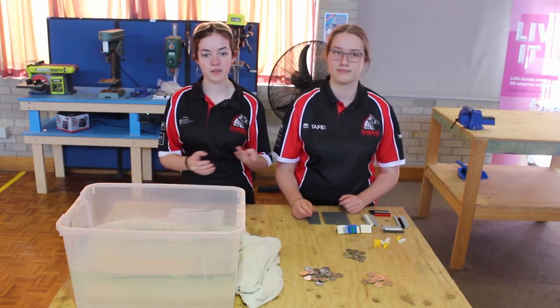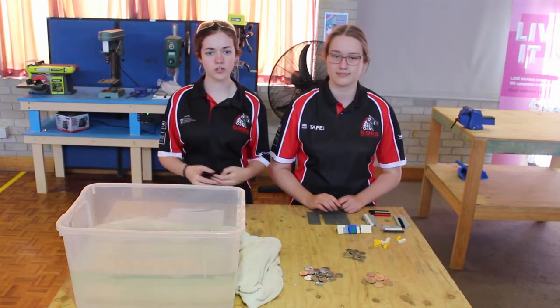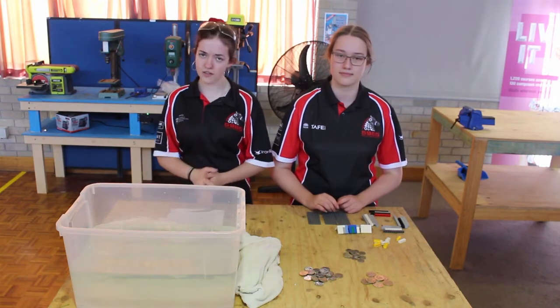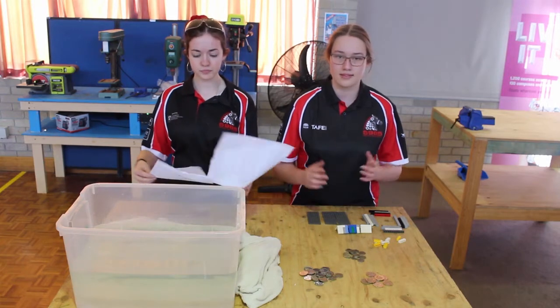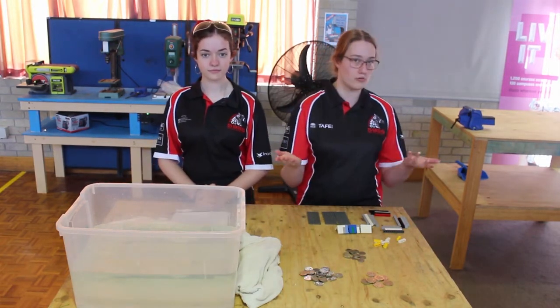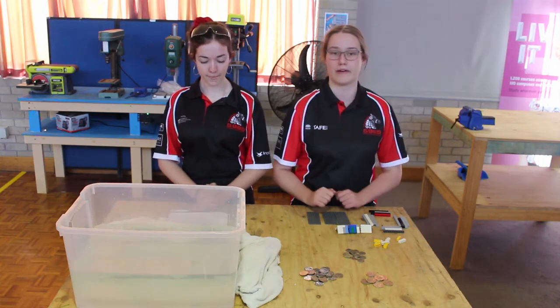When designing your boat, there are some things you need to consider. Do you want a long or a short boat? Should it be wide or narrow? Tall or shallow? Heavy or light? Don't forget about where you're putting the coins. Putting them all in one spot or on one side might make your boat tip over.